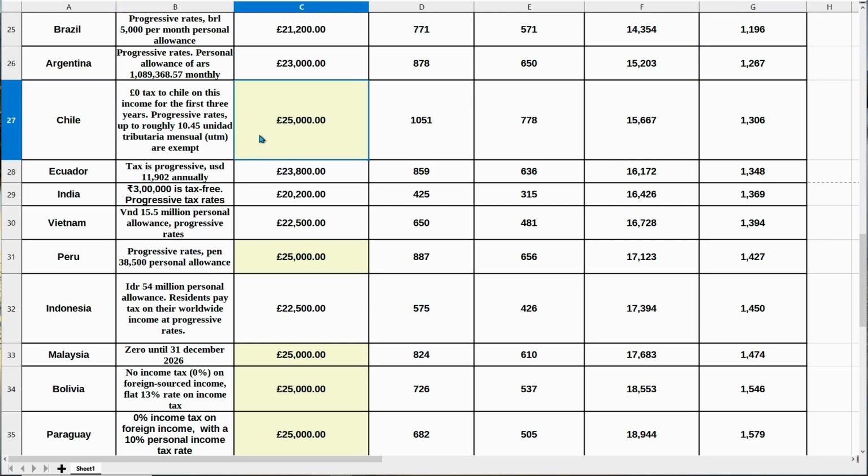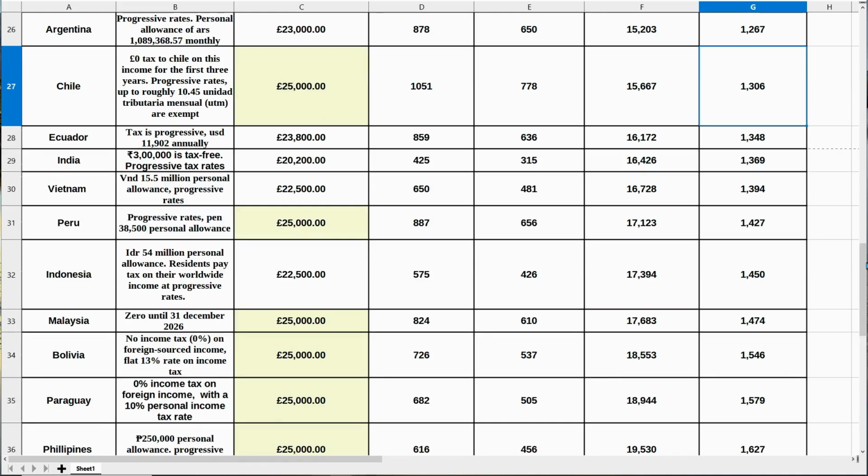And in Chile, there's no tax on the amount, so we have our full amount. And after deducting the cost of living, we have a surplus of £15,667 per year, which is £1,306 surplus per month. And in Ecuador, £23,800, a surplus of £16,172 per year and £1,348 per month.